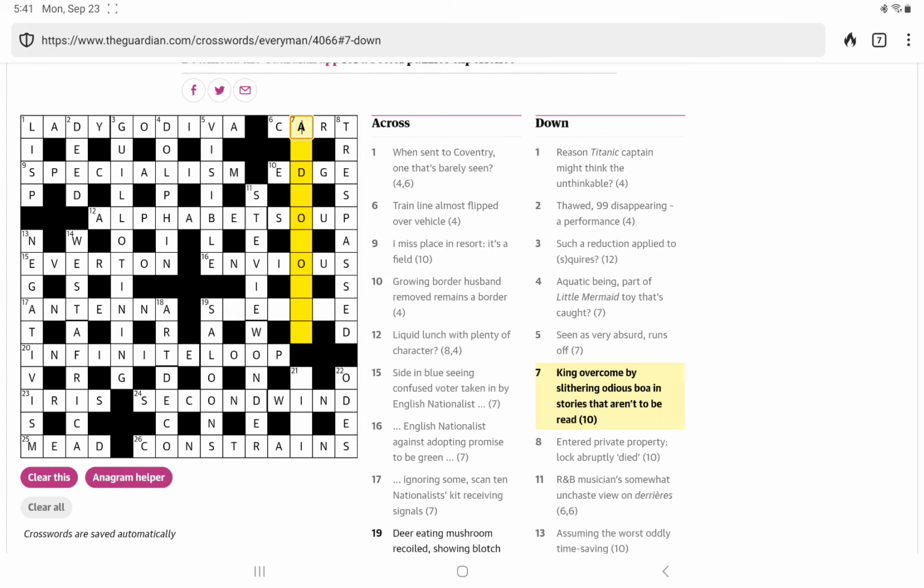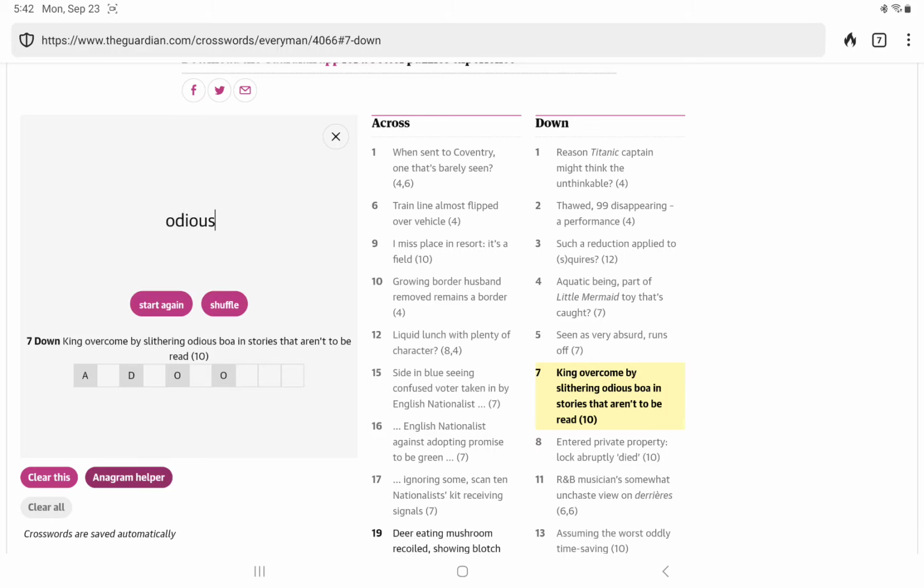Anyway, just a couple. Oh no, yeah, three and then one I'm not sure of. So king overcome by slithering odious boa in stories that aren't to be read. All right, well, let's see. Odious is 6 letters and boa is 3, so we have 9. So we're going to add either R or K. I'm going to try R. Excuse me, and then let's shuffle that. Stories, the S is probably not abridgments. Aren't to be read. I have no idea. Could it be another kind of story, like a story in a building?